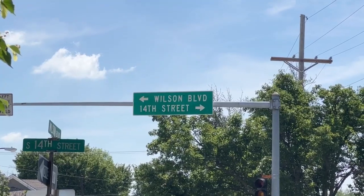It's at 1401 Central Avenue, on the corner of three streets: Central Avenue, 14th Street, and Wilson Boulevard. This old-fashioned iron is really close to where the Grandview Hotel used to be, and this Grandview Hotel was also called the Flatiron Building. It stood for over 100 years.